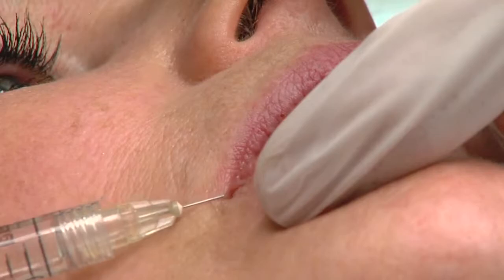I also filled in here so we have less of a depression between this cheek or the jowl area and the chin right in there. And then we've also added a little bit of volume to your lips, just a conservative amount to give it a little bit more fullness and give you a little bit more of a feminine appearance.